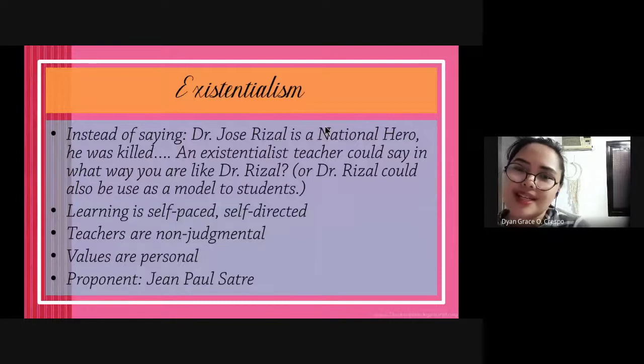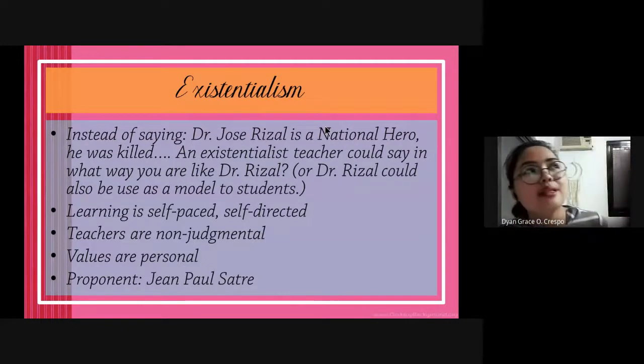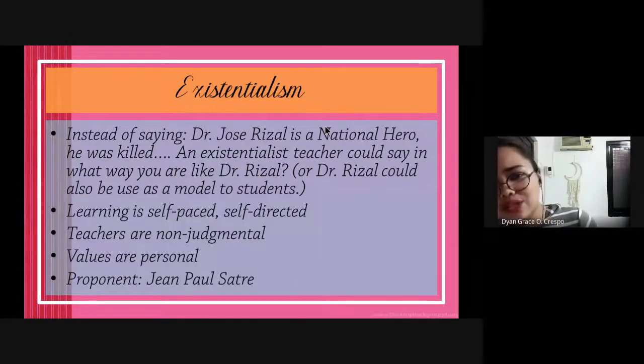Now, as a teacher, as an existentialist teacher, you cannot be judgmental. You're not judgmental because you know that values are personal. Kasi kung tutusin, wala naman silang pinatay na tao. Wala silang sinasaktang tao. Yun nga lang, pag-chichismis lang sila. But it's different. Okay?